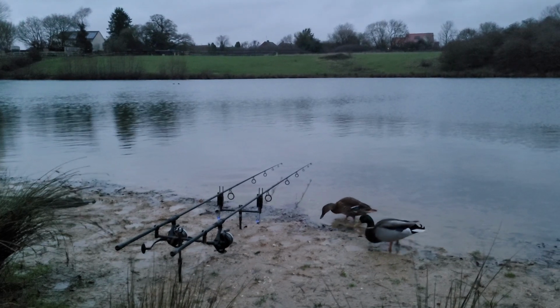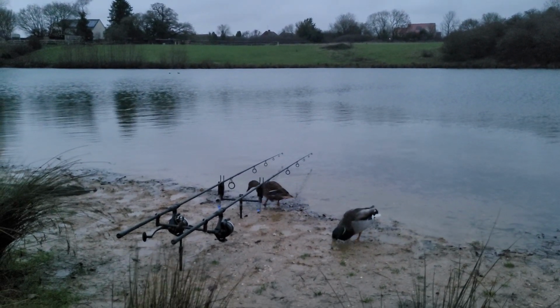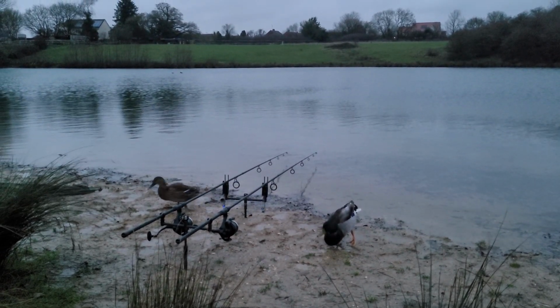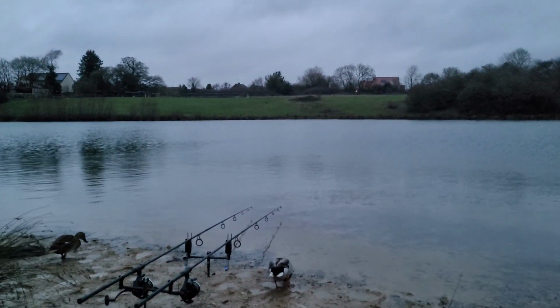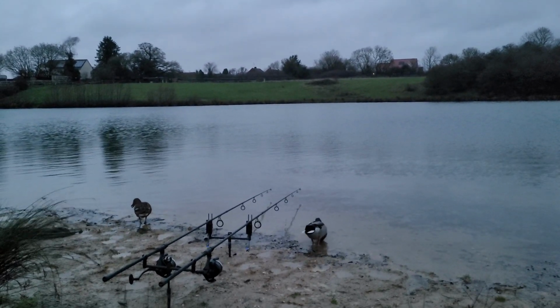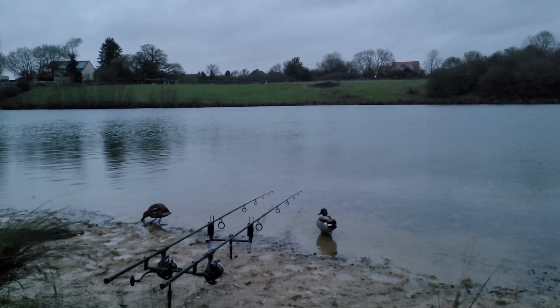Well, carpers, just going into dark o'clock now. Literally going to be dark in the next 20 minutes. Haven't seen any fish bosh whatsoever. Hopefully tonight we are going to have a fish, or early morning. I know I keep saying it, but I'm feeling fairly... Oh, I just see a fish bosh out of my spot.